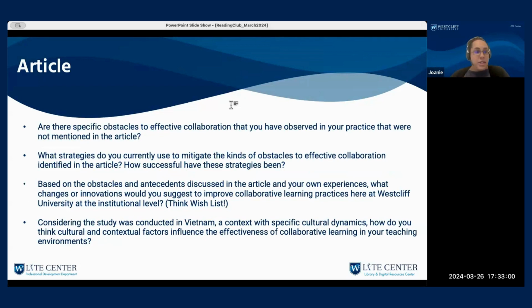And then this actually, Dr. Johnson just kind of hit on this. What can we do as an institution? What would be your wish list of, if Westcliff were to provide this, what kinds of changes, innovations, activities do you think would improve collaborative learning practices here for our students? Anything that you think we could be doing better as an institution? Sometimes as faculty, we don't always get to talk about that because we are all teaching our classes and coming and going. But it's really important that we think about, okay, what is something that we can offer? Game-based activities. Could you tell us more about that?